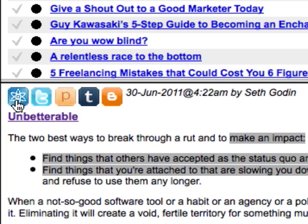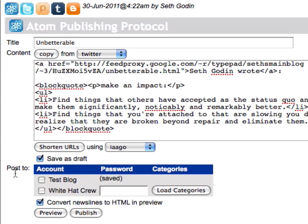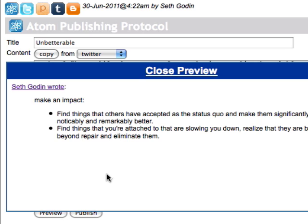When you click the publishing icon, with the exception of Twitter, which works a little different since the content has to be so short, a form is displayed. The text you selected is already quoted in a block quote tag, and there's already a link back to the original blog post. So it's really convenient since you don't have to copy and paste, and it even preserves all the original formatting, as you can see if I preview. For example, you see that all the bullet points show up just as they did in the original blog post.